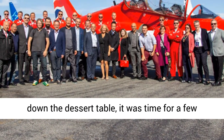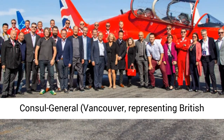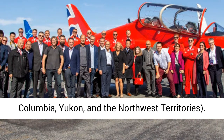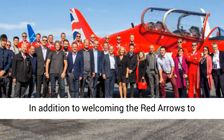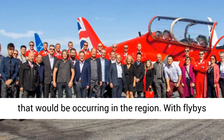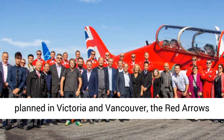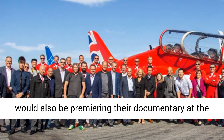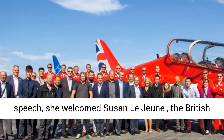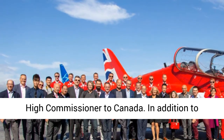After finishing off my lunch and tracking down the dessert table, it was time for a few speeches. First up was Nicole Davison, the British Consul General, Vancouver, representing British Columbia, Yukon, and the Northwest Territories. In addition to welcoming the Red Arrows to Vancouver, she highlighted the additional events that would be occurring in the region. With flybys planned in Victoria and Vancouver, the Red Arrows would also be premiering their documentary at the local science museum. At the end of Davison's speech, she welcomed Susan Lejeune, the British High Commissioner to Canada.